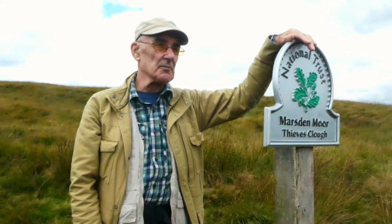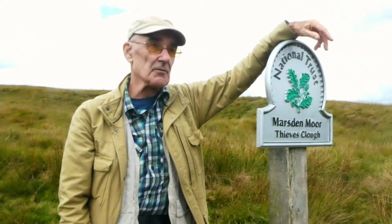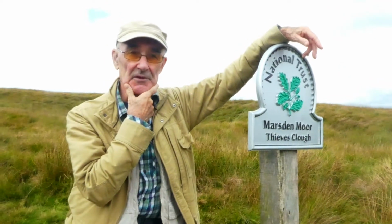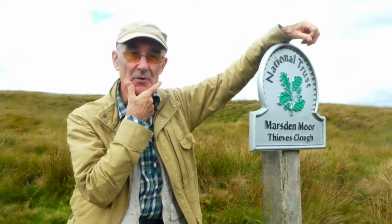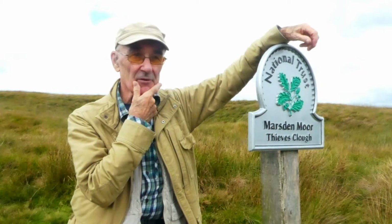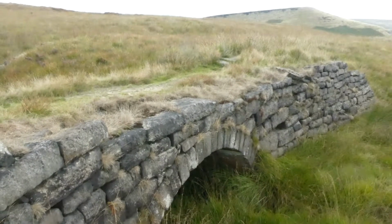Thieves' Clough we're at the bottom of now, and this was the very first of the turnpike roads to cross Stanage. A little bit further up is Thieves' Bridge, and you can just imagine why it might have been called that. A desolate place, travellers coming down a little gully, and there under the bridge could be hiding thieves.